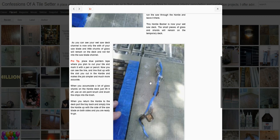It really helps a lot, and I even use this sometimes when I'm cutting niches and stuff like that. This really does help too. So you're covering up this gap right here that's actually kind of dangerous if you were trying to cut glass, because it wants to bend over. The blade wants to, especially if your blade's a little bit dull, push it down into this gap here, this little canyon, and it's dangerous.